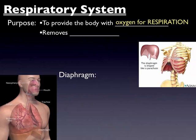So in the mitochondria, glucose and oxygen go through a chemical change and are transformed into three materials. What's one of those things that are produced by respiration? What's the important one? ATP. ATP is what? Energy. Energy for the cell. What the cell actually runs on is ATP.